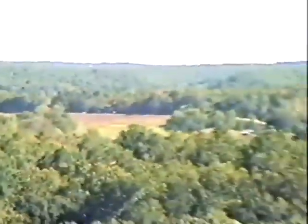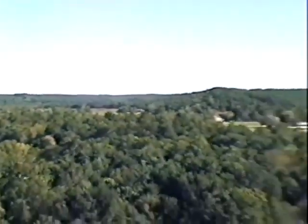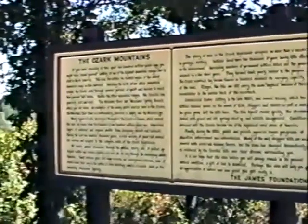Which is due north of the entrance into the park. You can see the highway. I believe that's Highway 8, which comes out of Steelville there. Earlier I thought I had the camera on, but I didn't, so I'll reread it.